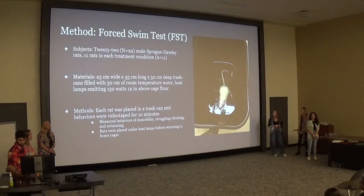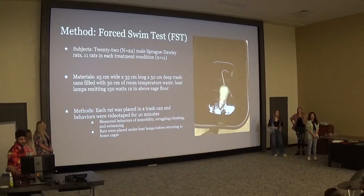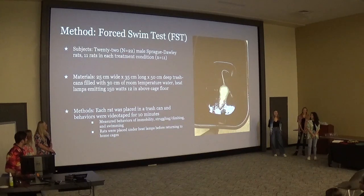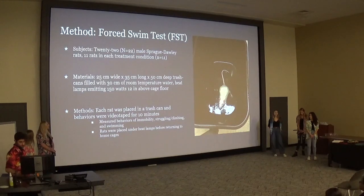We also did a forced swim test as a measure of depression. For the forced swim test, each rat was placed in a trash can and their behaviors were measured for 10 minutes. We measured immobility, which is the absence of any movement, struggling, which is frantic movement of the forelimbs, particularly along the wall of the trash can, and swimming, which is movement of the forelimbs or hindlimbs in a paddling fashion. After the 10 minutes was up, the rats were placed under heat lamps before returning to their home cages.